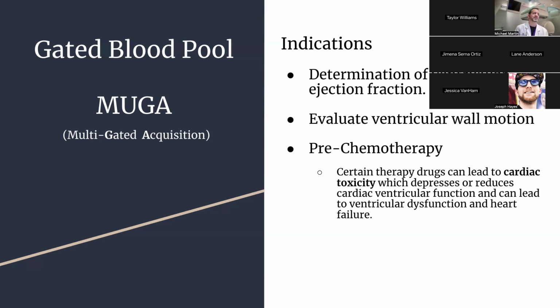One of the main reasons this test is done is for pre-chemotherapy. Certain drug therapies used in chemo to treat cancer can lead to what's called cardiac toxicity. Cardiac toxicity depresses or reduces ventricular function and can lead to something like heart failure, where the heart thickens and you have less function.